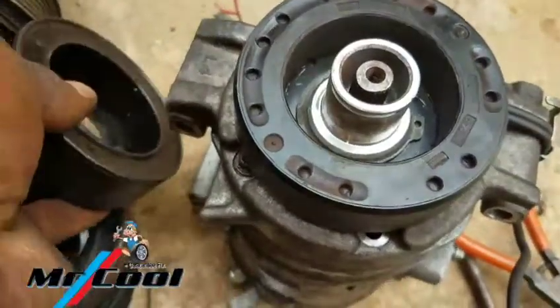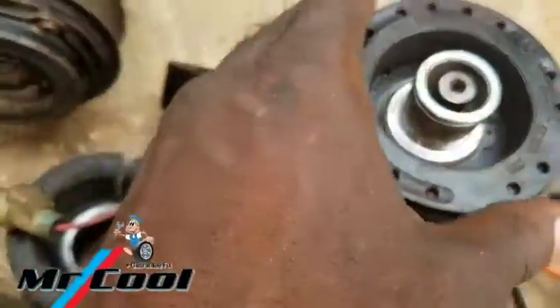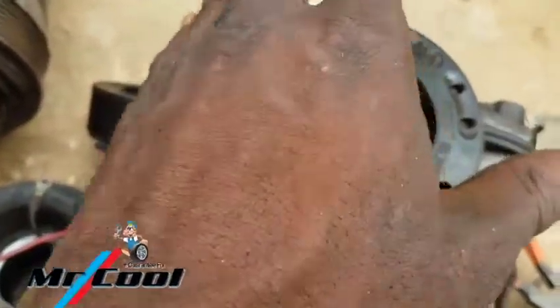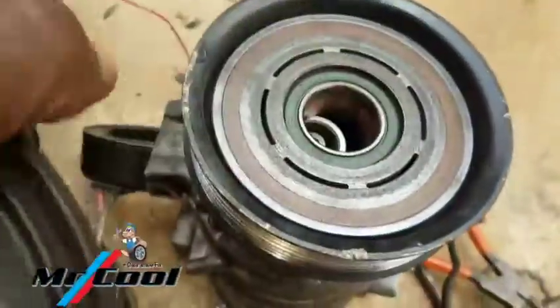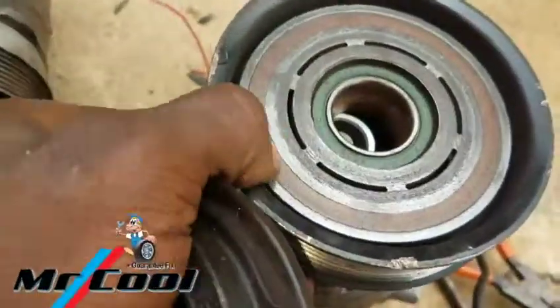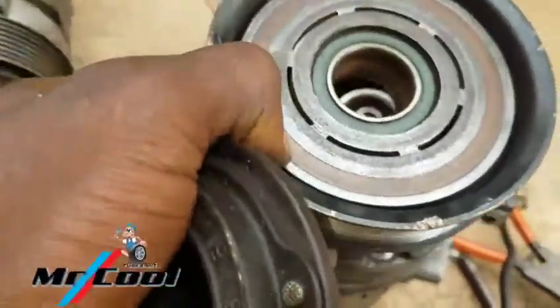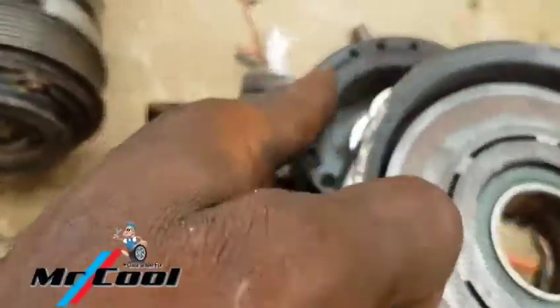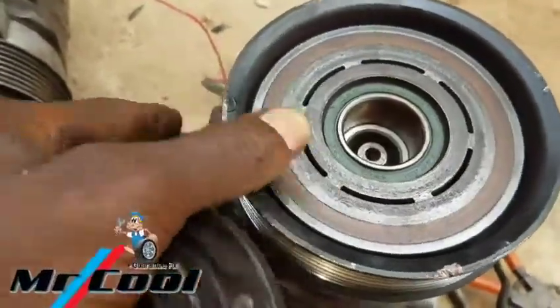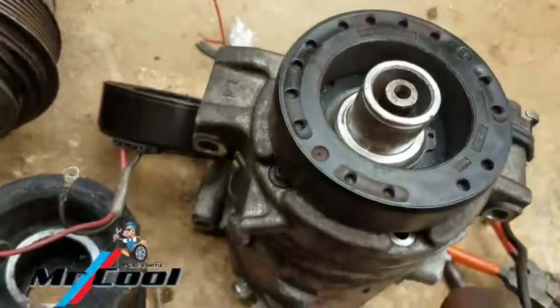So the number one reason why this compressor clutch gets burned cannot be overemphasized without talking about these other two sets here, the magnetic clutch as much as the pulley. You have to understand how these two work before you can know why this clutch coil gets burned. So you have three assemblies altogether. You have a 10mm bolt here that holds it in place, tightened right to this shaft.